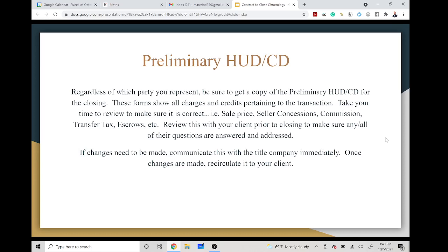Any kind of escrows that may need to be held, review that with your client prior to closing. Make sure any of the questions are answered and addressed prior to closing so they know about it prior to going to the settlement table. If changes need to be made, communicate with the title company immediately and let them know. Once changes are made, recirculate that out to your client and review it with them again. You want to make sure they are well aware of what all the fees and charges are, what their money's going to be when they get to closing.